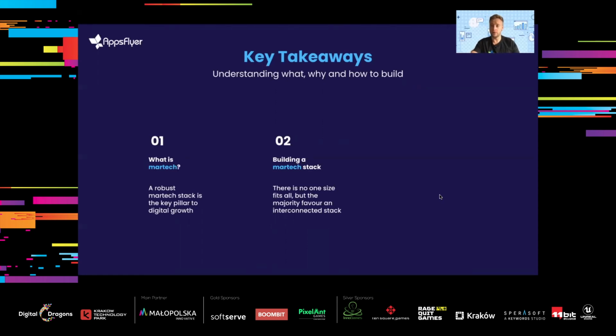So you really need to think about your business needs and where you want to go with your mobile-first business. Lastly, we talk about the components, and the core components are the tools that guide your user acquisition, user engagement, product analytics, and of course, the centralized customer data platforms that allow you to have a holistic view on your business.